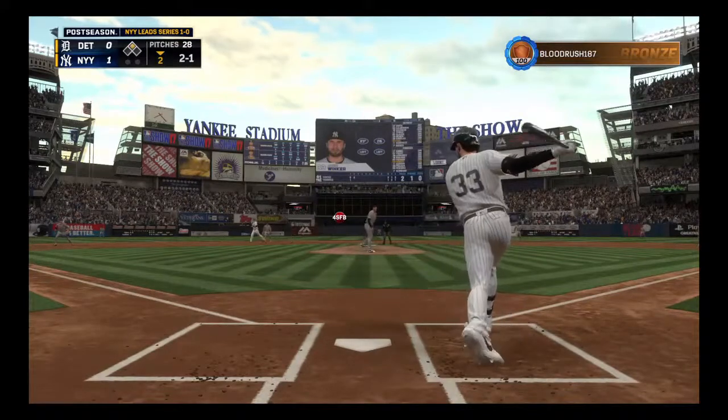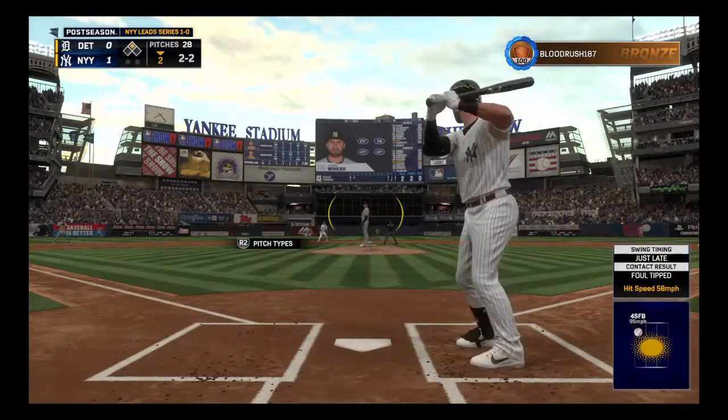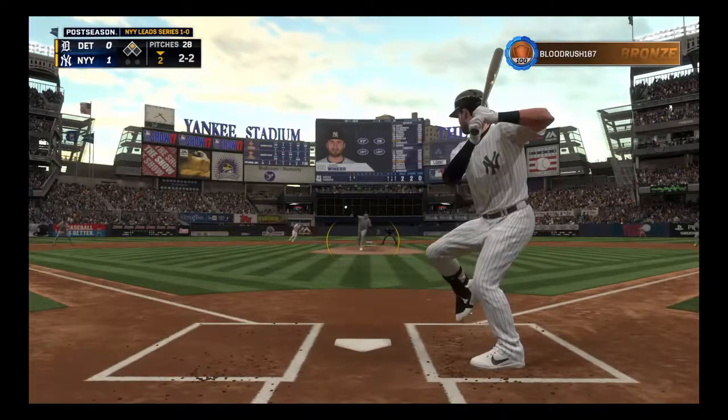Yeah, I think he missed that one, Matt. But you know what? That's going to happen. Umpires are part of the game. They're human. They're going to make mistakes. He missed it. Oh, well, get over it.